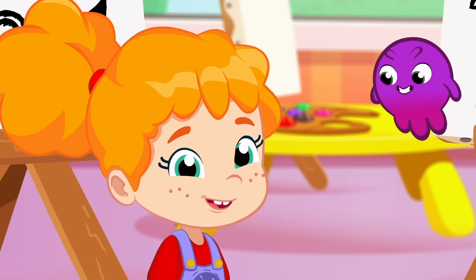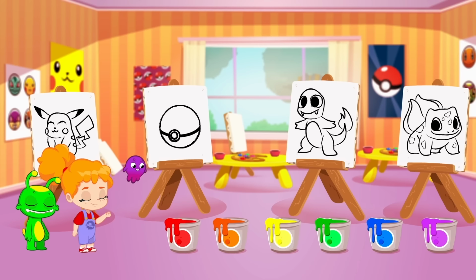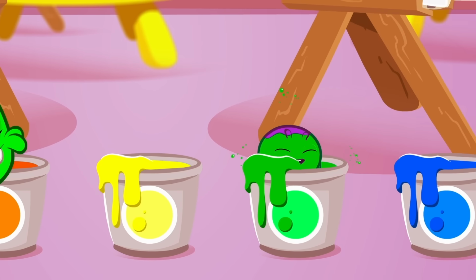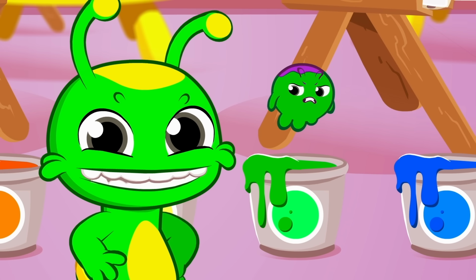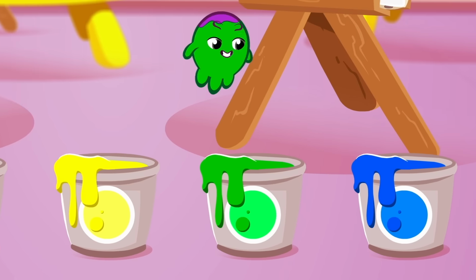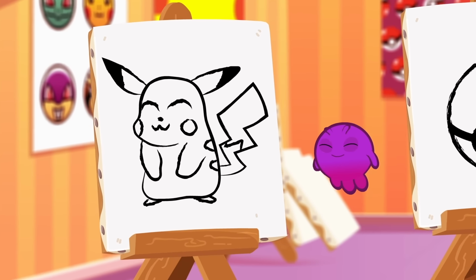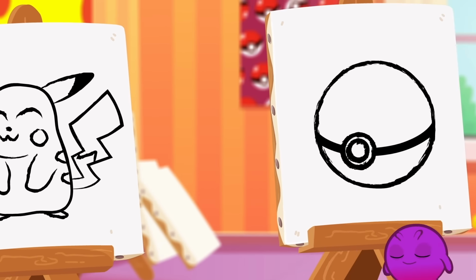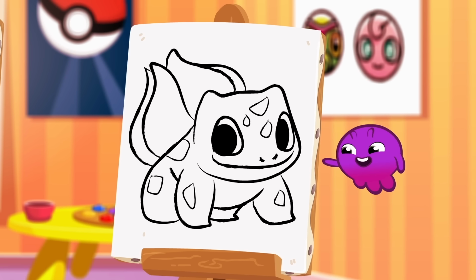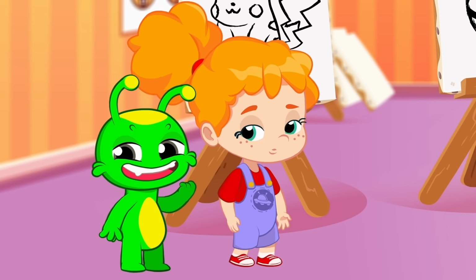Phoebe, let's go over what you have learned at school. Groovy, pay attention! We have 6 paint buckets of different colors. Red, orange, yellow, green... Exactly, Groovy! You're green! And yellow, too! Blue and pink! We also have 4 drawings related to Pokemon. Pikachu, Pokeball, Charmander, and Bulbasaur. They are so cool! Do you know the color of each one?